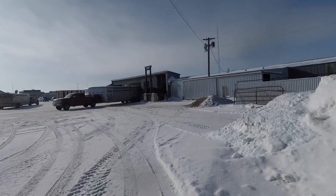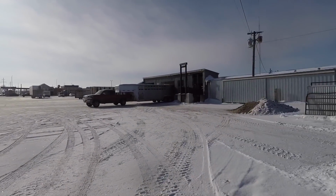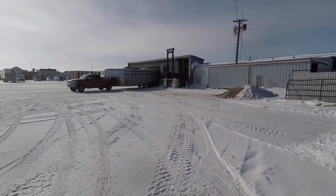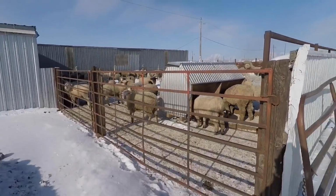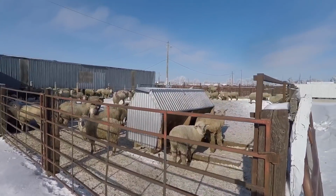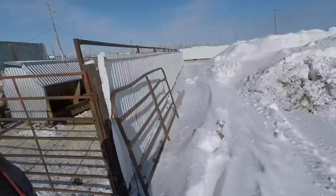Yeah, this is the barn here, guys, where we take our cattle to. There's other people lined up here waiting to get in, so I wasn't totally late. Maybe I'll go in the barn here and show you guys quick. Hey guys, check this out. Here is some sheep. Look at that. They still have sheep sales up here. I didn't know that.